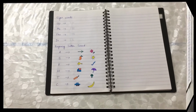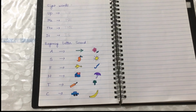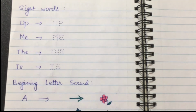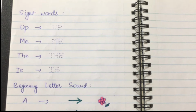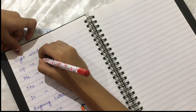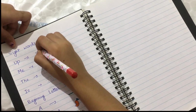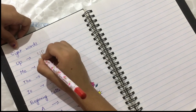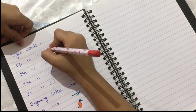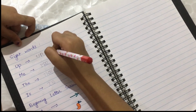Okay, so the next activity sheet is sight words. So here I am introducing 4 sight words which Mahi will trace. I have given her to trace also, and then she will write. Okay, Mahi? Let's trace. Which is the first one? UP, up. So first let's trace nicely. And wait. Now you have to write also. What is it? UP, up.